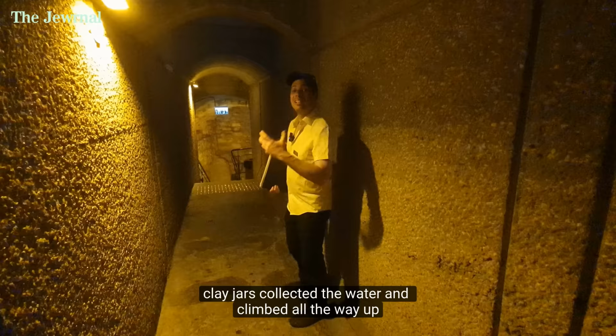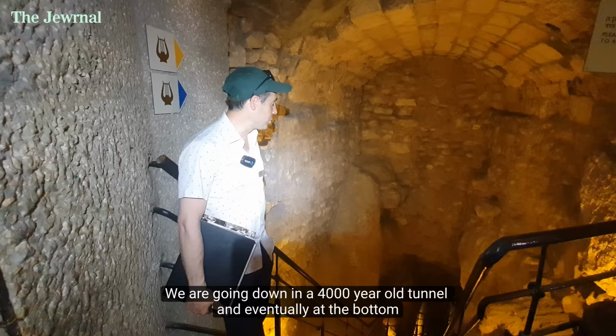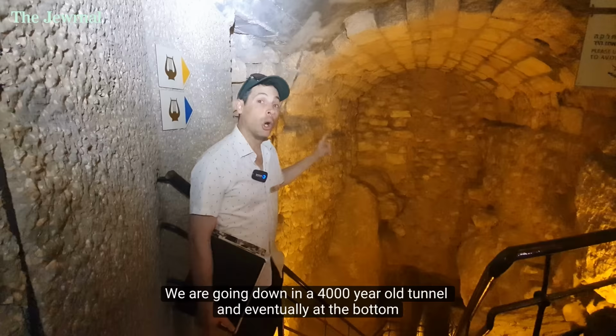Let's see the tunnel. We are going down in a 4,000-year-old tunnel, and eventually, at the bottom, we will reach the water. Let's go. Hold the railing, walk slowly.